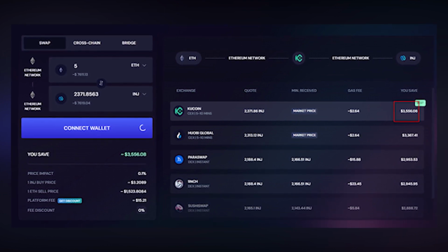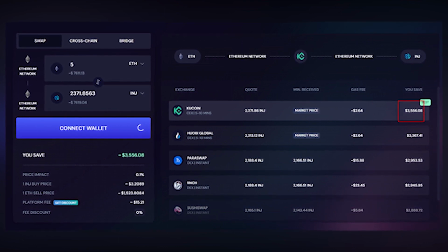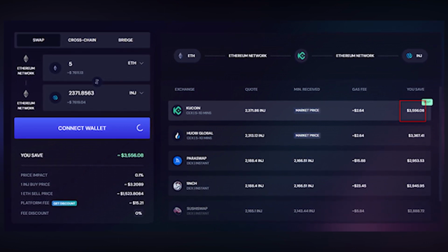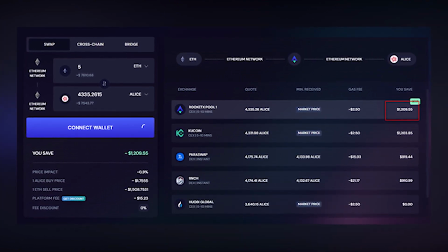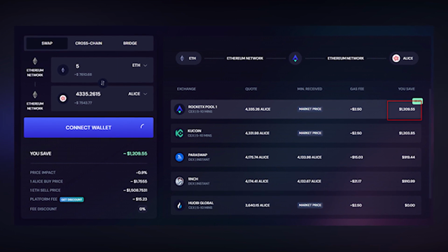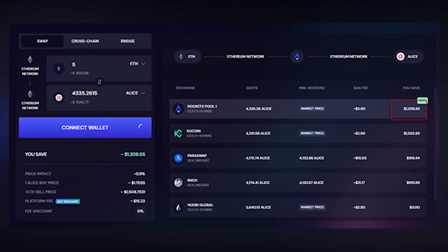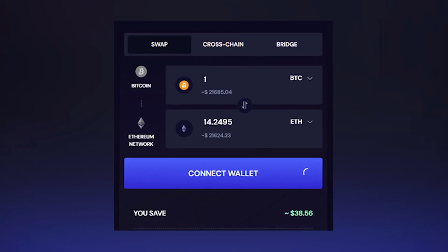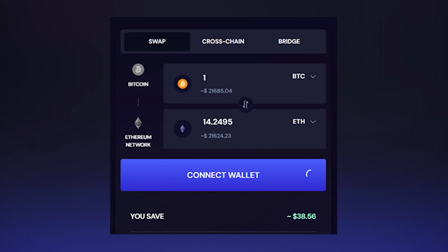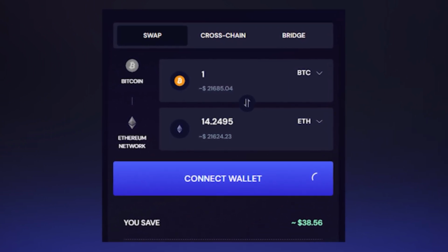Injective Protocol. Here we can compare prices on both CEX and DEX, and the user gets the best prices through CEX and saves $1,500. Here we can compare prices across both CEX and DEX, and the user gets better rates via CEX and saves $1,000. Cross-chain swaps and bridge. There are also a lot of other very profitable swaps here.